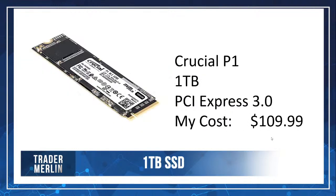Okay, next. This is the part that I love. This is a solid state drive. I mentioned I have a solid state drive. It's crazy when you look at it. It's just this little wafer thing. I got the 1 terabyte. I thought about going with the 2 terabyte, but the price of 2 terabytes got really expensive.